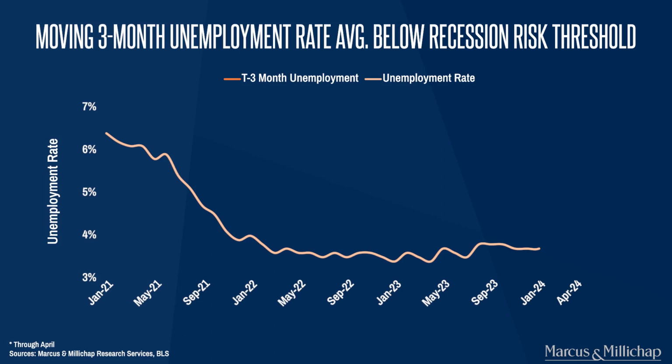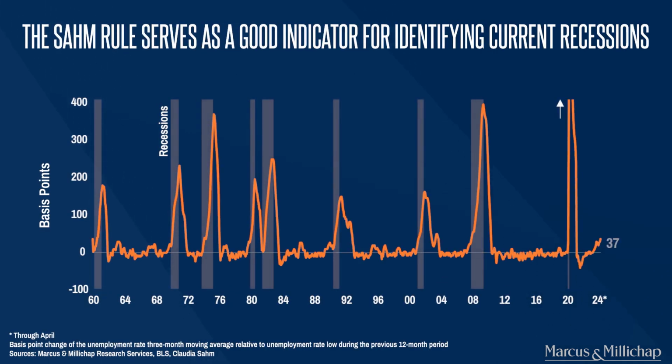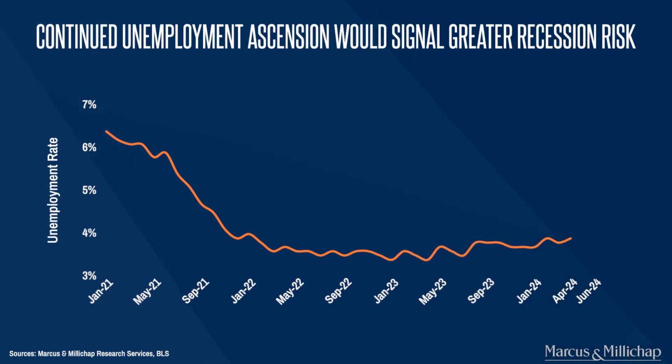So currently, the unemployment rate is 3.9%, and the 3-month moving average is 3.87%. And the lowest 3-month moving average over the prior 12 months is 3.5%. So the difference is 37 basis points, which is below the 50 basis point threshold to signal a recession, which means we're probably not in a recession right now, and a recession likely isn't imminent, but we're getting pretty close to the edge. If unemployment increases by 20 basis points to 4.1% in the next 2 months, then we might face an increased risk of a recession.